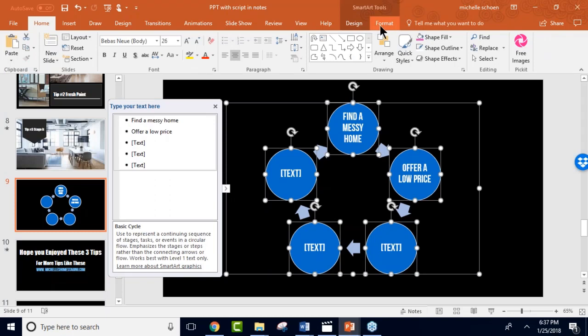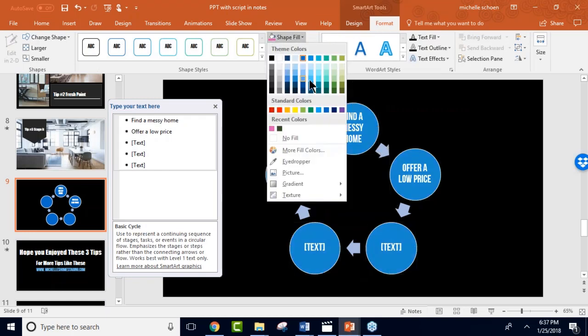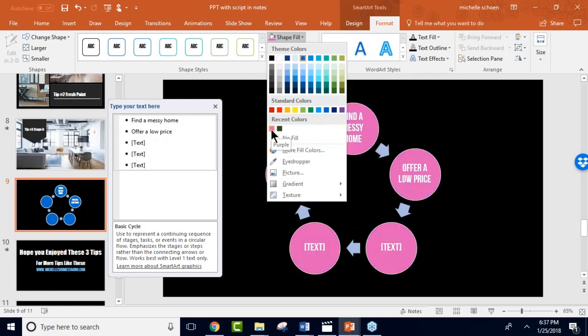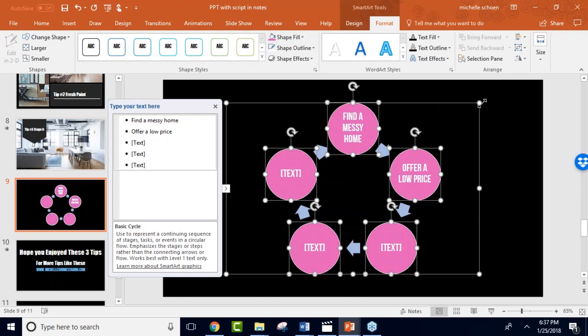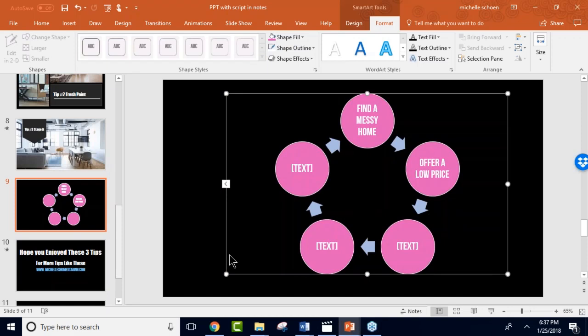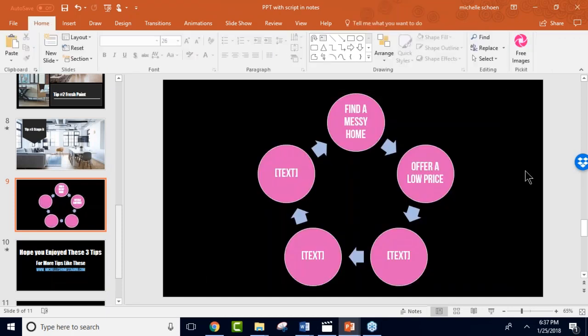I just clicked on each one of them holding down the control key. And then I go to format, shape, fill. I can either choose a different color here, or I can use the eyedropper to pick out any other color that I've used in any of the other PowerPoint slides, or recent colors if I wanted to. See? And I can make it way bigger too if I want to. Wait, let me close this. Can make it bigger. Yeah, so I love that. I love the smart art.